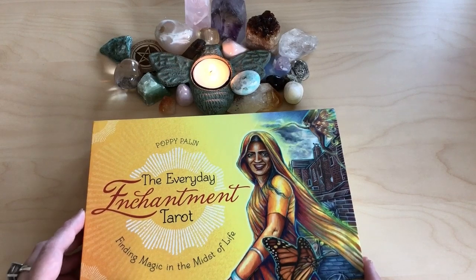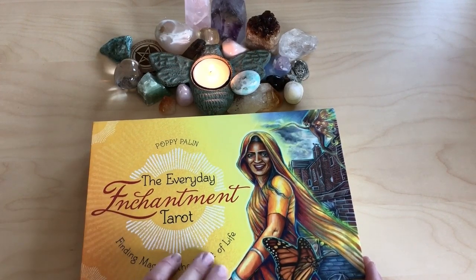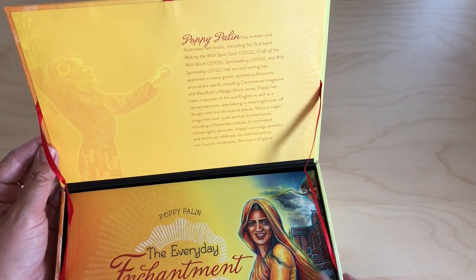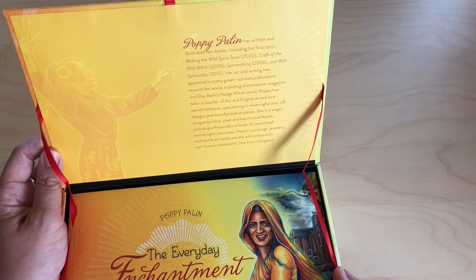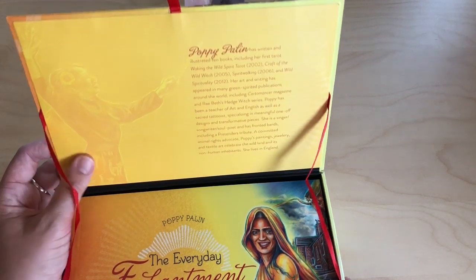So excited! The Everyday Enchantment Tarot by Poppy Palin, finding magic in the midst of life. And look at this box. Schiffer do such beautiful boxes. Walking the Wild Spirit Tarot. Yes, that's one that I have. She's written and illustrated 10 books, including her first tarot, Waking the Wild Spirit Tarot. Not Walking, Waking. That's a beautiful... Hopefully that's what you look like, Poppy.